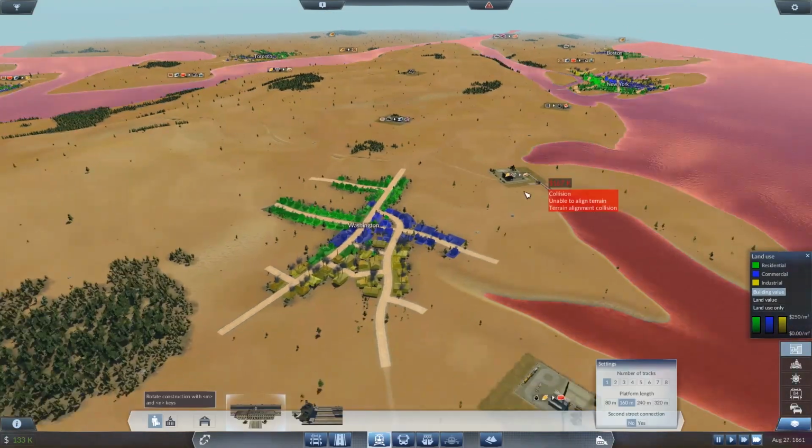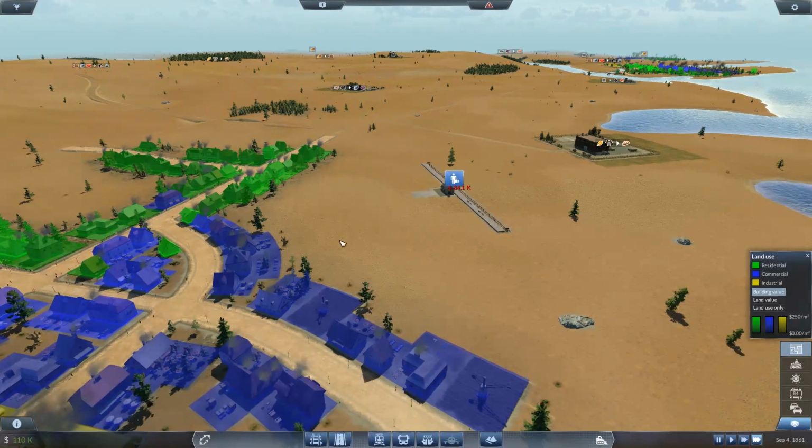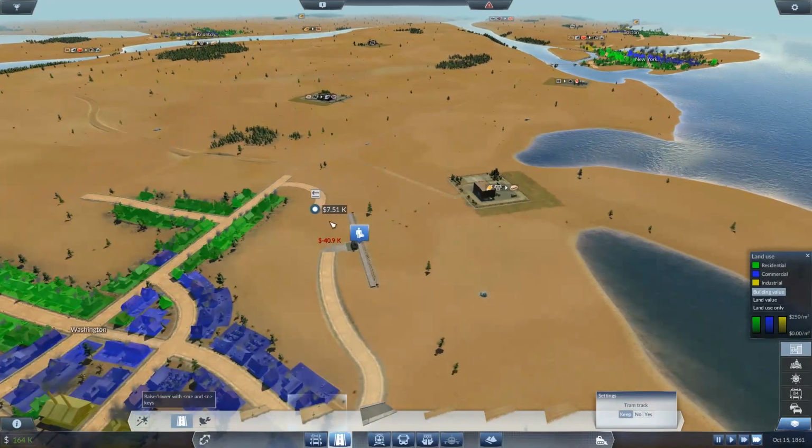Oh, crap. There it is. Got the passenger station. Just want to make sure. No, I just want to build a road. There we go. Why is that not possible? There we go. Straight. There. Goodness gracious.